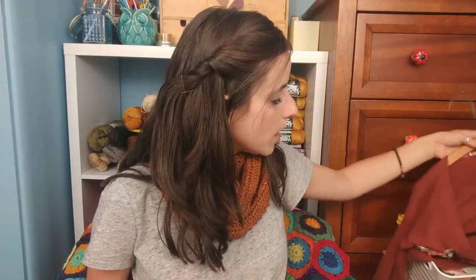Alright, let me move some of this stuff. Other WIPs. We're moving on to the other WIPs. I have two more. That's a lie. I have one more. This is not a design. I am not writing a pattern for this because it's foolishness. But I remember a couple episodes back, I did not make this sweater. Forever 21 made this sweater. I thrifted it. Oh, I sneak peeked you.